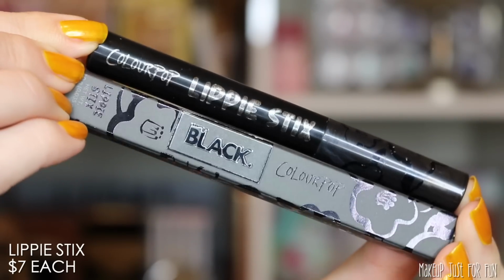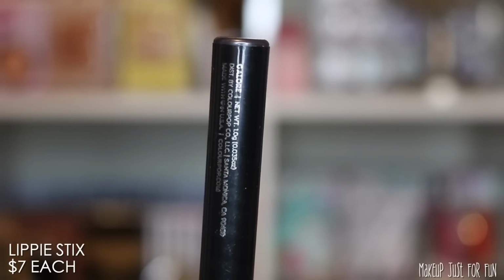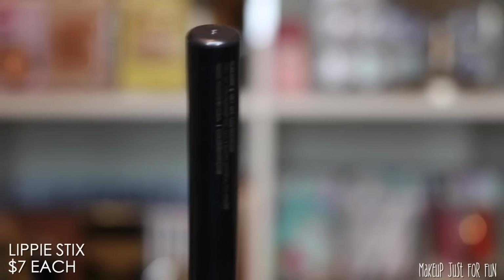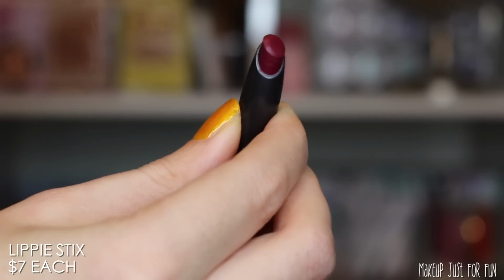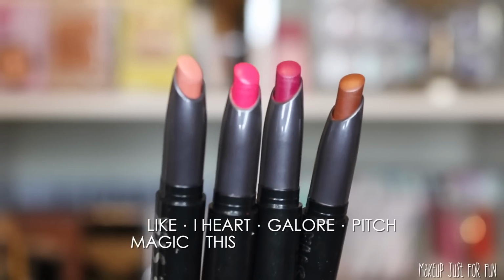I do find myself wishing that there was either a cap or the little piece on the bottom that was color coordinating, because these can be a little bit difficult to tell apart, especially because the shade names are printed on the side instead of on the bottom, and the printing on mine is already starting to wear off, so I will be losing the names of these shades soon. Thankfully, I'll have this video to go back and look at.